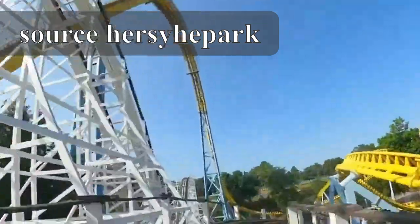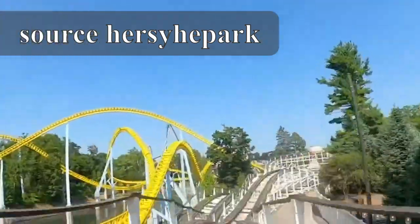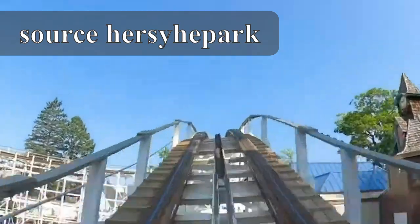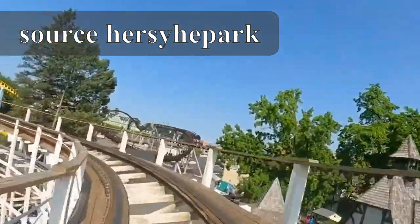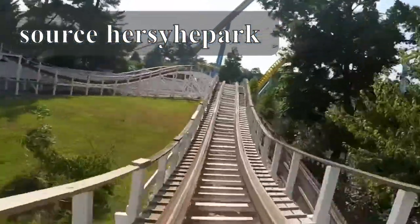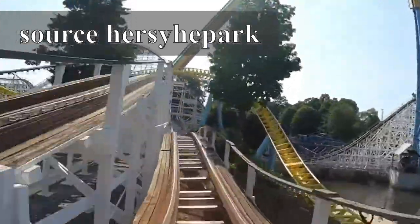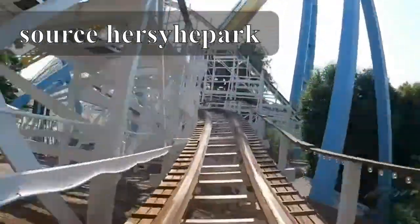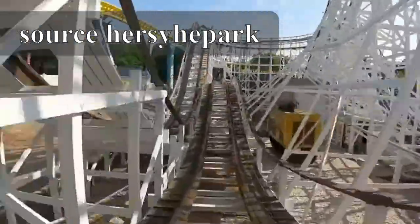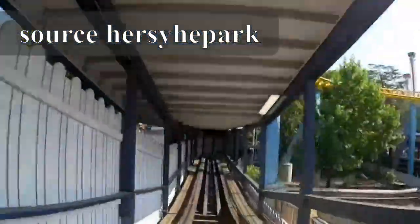Right when you come out of the station, you start going right up the lift hill. Once you get to the top of the lift hill, you go down the drop, and then you come up into a high turnaround. You go through the high turnaround, you go back towards the station, and then you drop off of the high turnaround. After you come down, you go through a little airtime hill, and then you go through another high turnaround, which turns you around the other way.